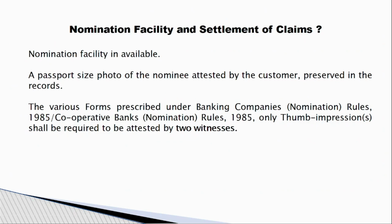Then the nomination facility. Just as nomination is available for your savings account and fixed deposit, the nomination facility is also available for lockers. If something happens to the customer, whatever valuables are available in the locker will be given to the nominee. The nominee's photo and relevant information should be registered in the proper register as per the norms, and these details should be signed by two witnesses, who witness the locker owner and the nominee.